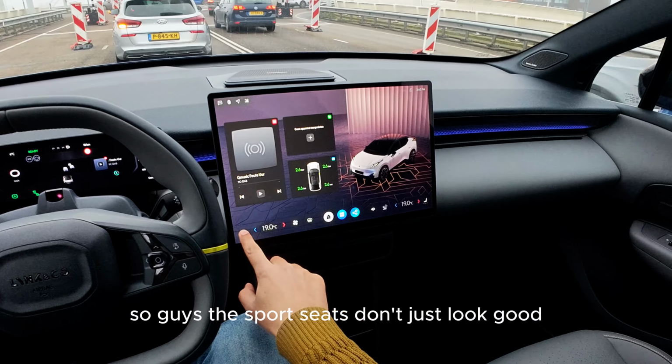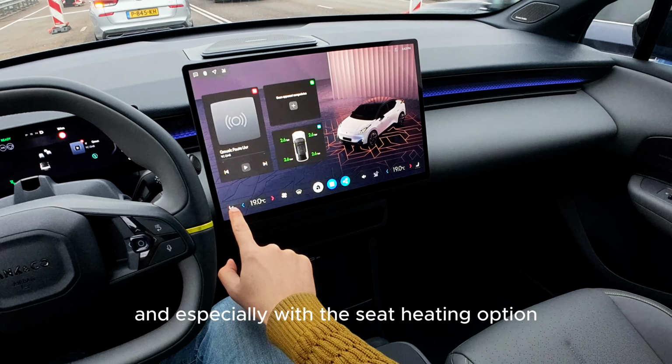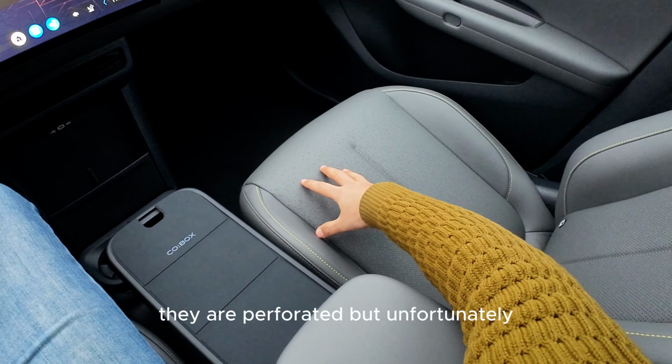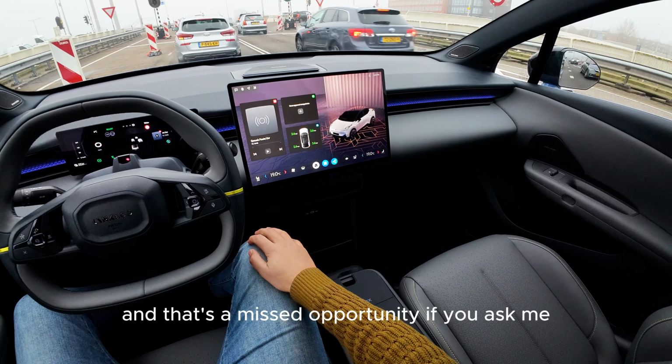So guys, the sport seats don't just look good, they are really comfortable, and especially with the seat heating option. And as you can see, they are perforated, but unfortunately there is no seat ventilation, and that's a missed opportunity if you ask me.